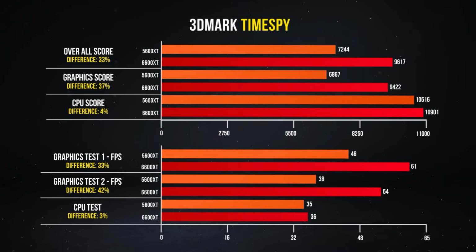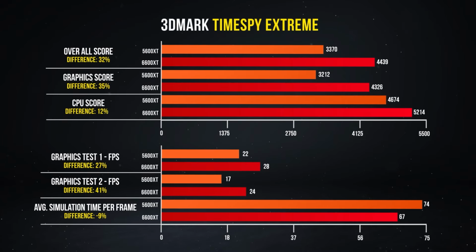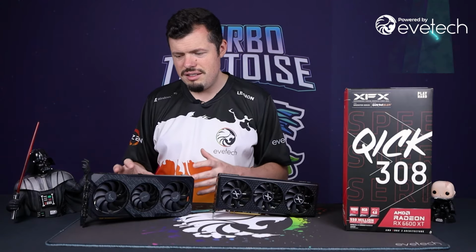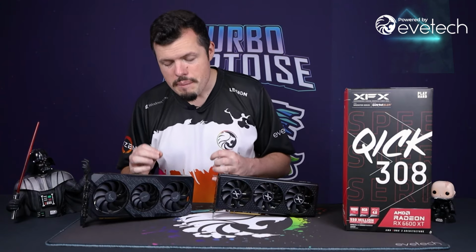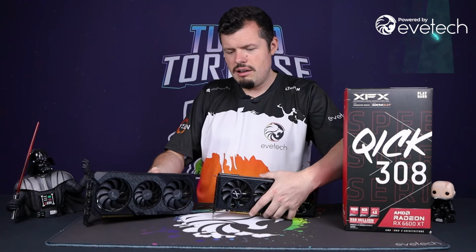3D Mark really sums up the tale quite nicely of the benchmarks and gives us the best overall performance increases between the two GPUs, especially where things get a little bit tougher, where you go into like 1440p and those kind of render spaces. Then this little 6600 XT starts to shine that much more. Now, this is a much smaller card than the 5600 XT as well, just bearing in mind. The 5600 XT has a massive cooler on it. It's thicker, it's wider, it's longer. I think you can see on camera there.